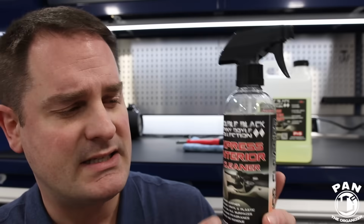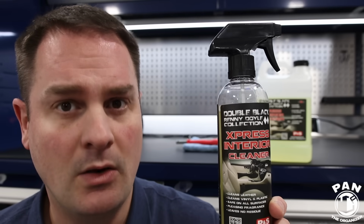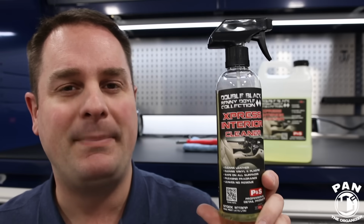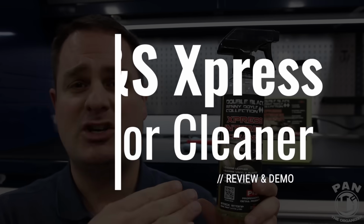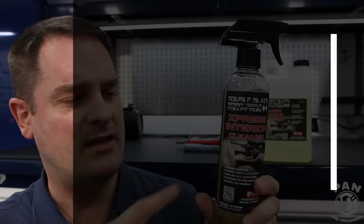Hey Pan, we don't often discuss interior detailing products. Well guys, I fully agree, but do you honestly want me to tell you what I think of this P&S Xpress Interior Cleaner? Well, yeah, because it's currently my top interior cleaner. It pretty much cleans any hard interior surface: vinyl, plastic, leather, you name it, this does the job.